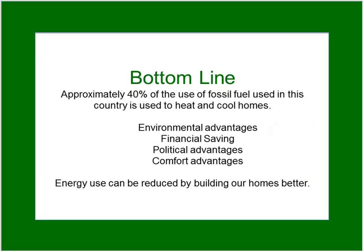Statistically, we know approximately 40% of the fuel that's used today is used for heating and cooling, and we know that there are environmental advantages to saving energy as well as financial savings, and the political advantages just continue. We just went through the issue with the pipeline, and if we can reduce the need for heating and cooling in the home, then our need for fuel will be reduced substantially. And of course, building a more energy efficient house is much more comfortable.